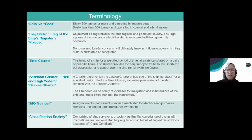Well, this is where a company known as a charterer hires a ship for a specified period of time at a rate usually calculated on a daily or a periodic basis. The ship remains in the possession and the control of the owner, and the officers and the crew remain, as between the owner and the charterer, as servants of the owner under the owner's direction. The owner then provides the vessel ready to trade, and all that is left for the charterer to decide is the direction of the vessel.